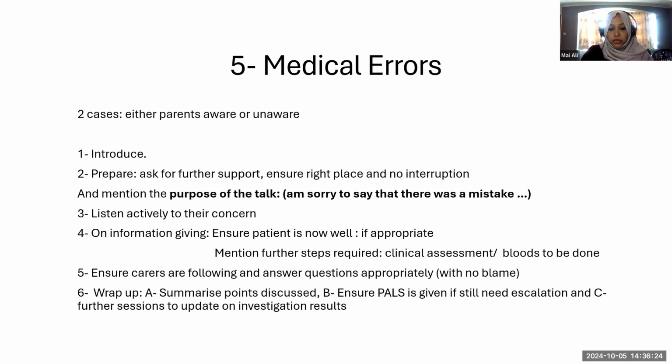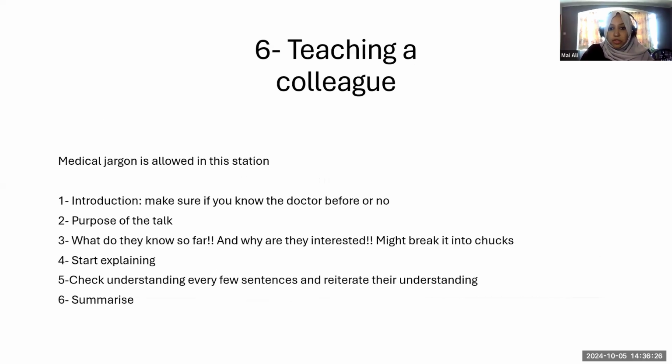Again, pulse is very important to mention here. Sorry, I'm just getting a bit flustered, but I'll go through another 2 scenarios.